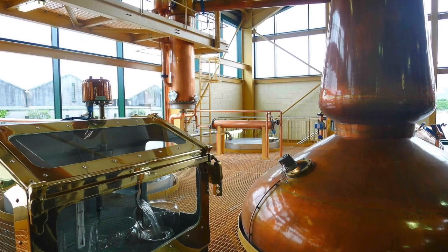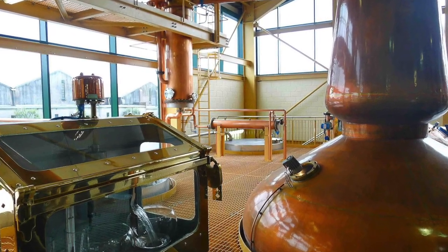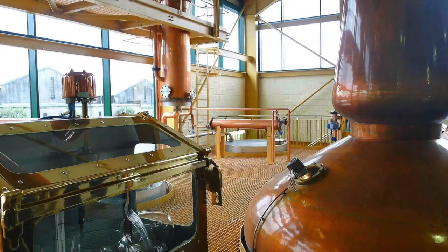There is, again, vanilla and honey, but it's not super, super there. At 43%, I'm not getting a lot of pepper or cinnamon or ginger or anything like that. Really just a fruit bomb. A fruit bomb with some sherry.